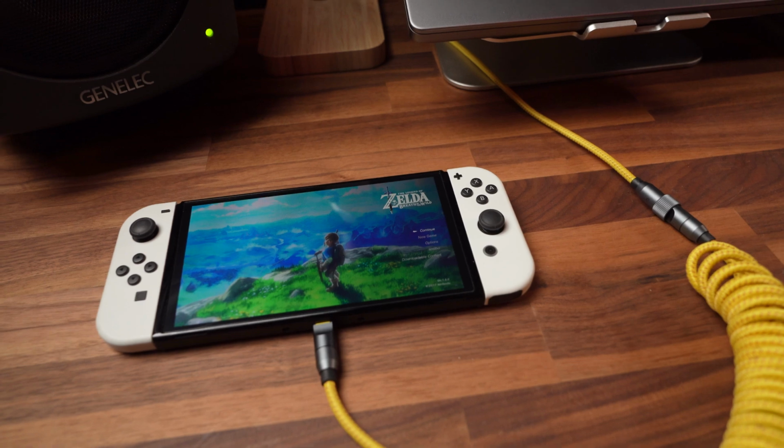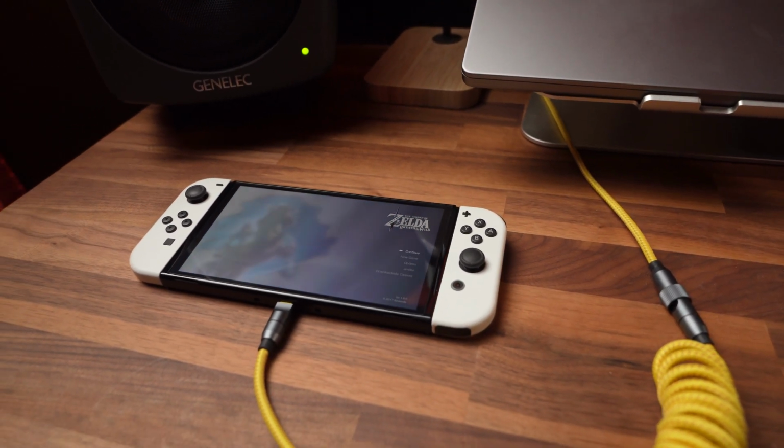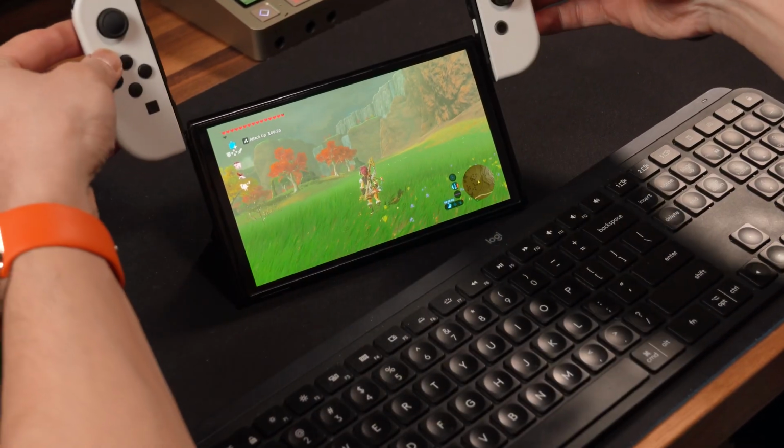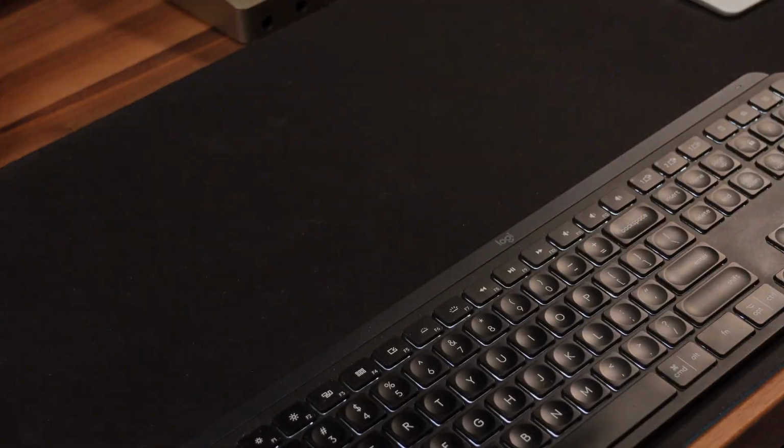So in conclusion, the Nintendo Switch is more than just gaming. It's about shared experiences. So if you haven't gotten the chance to try the Switch out yet, check out the OLED version. You're gonna be amazed by it.